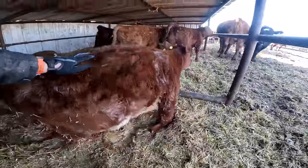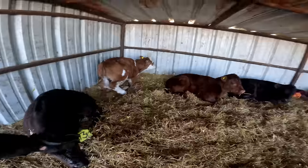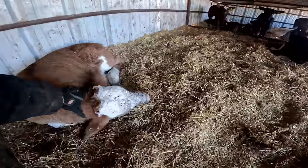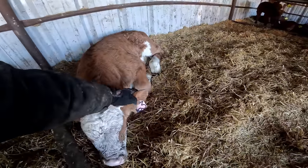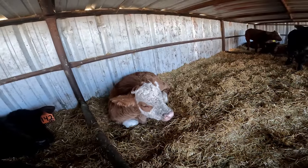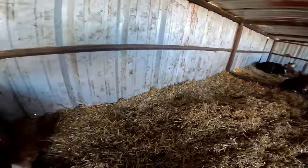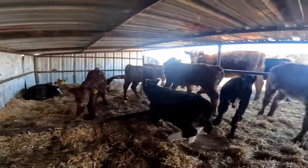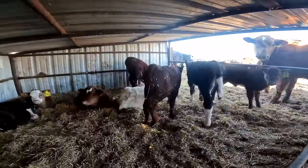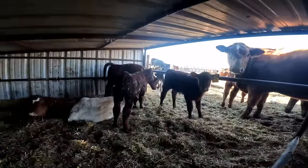But these calves are getting pretty big. They're getting a good size already. Hey, we got one with its head down. Hopefully you're just snoozing. This is Dylan's. No, this is Quinn's. That's my nephew's. Were you just napping? Hey? Yeah, good napping. Hey, everybody's head is up here.